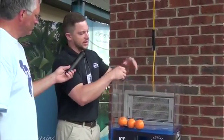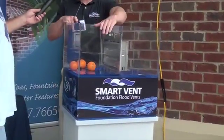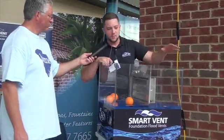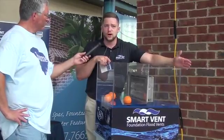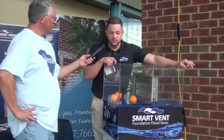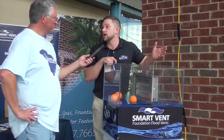What happens during a flood, and I can probably do this for you to make it easier: this side of the tank is going to simulate the outside of the home. This is going to be inside of your crawl space or any enclosed area, and then you'll have vents on the other side to let that water and debris get fully out. Now most people say, well, we don't want the stuff in there to get wet. Well, you're required by code to have vents on those enclosed spaces, so better the stuff inside of there. Hopefully it's just old golf clubs or something like that. You'd rather have your foundation be safe than have a little bit of stuff in your garage get wet during a flood, okay?